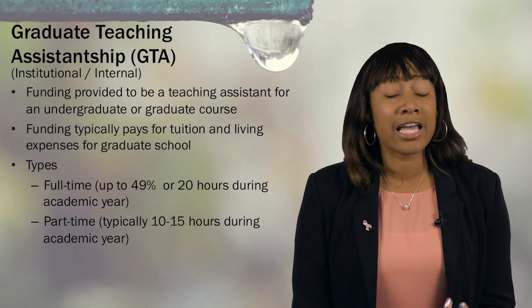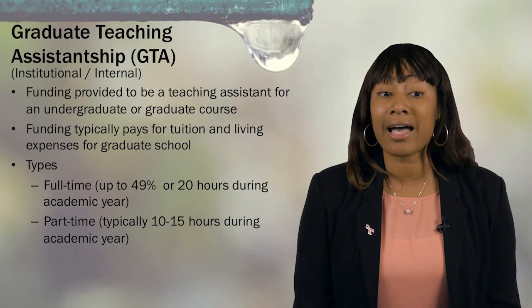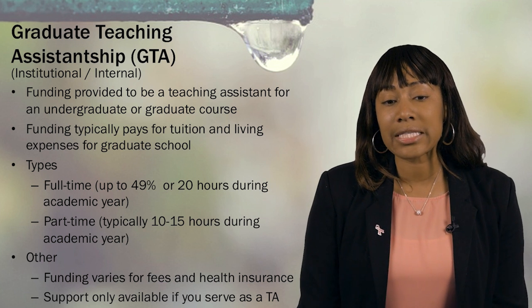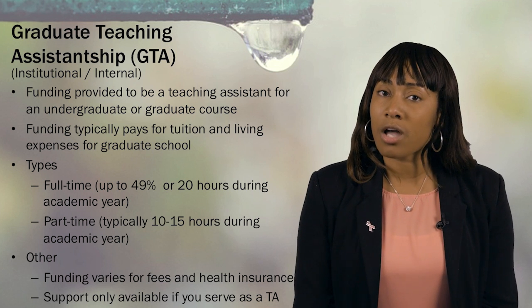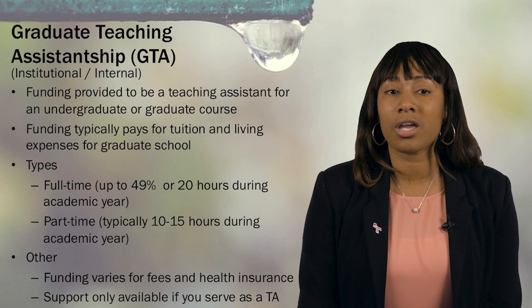With the GTAs, very similar to the graduate research assistantships, it could be full-time or part-time. And then funding varies for the fees and the health insurance. And oftentimes support is only available if you can be a TA for a course. So if there are no summer courses offered, there's typically not an opportunity for you to be a graduate teaching assistant. So the third graduate assistantship that I would like to share for the institutional internal fellowship is the GA.